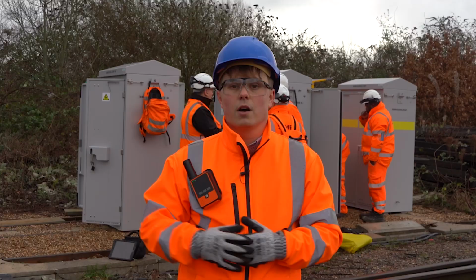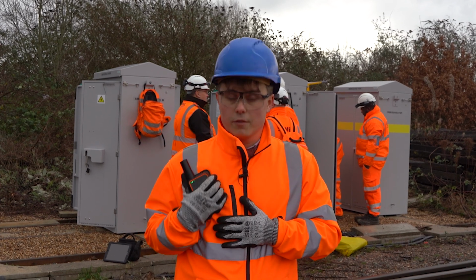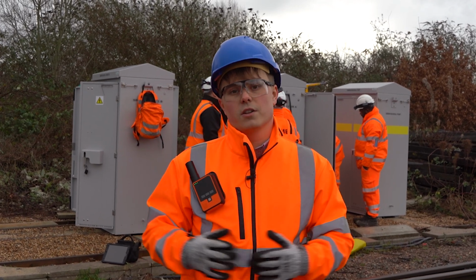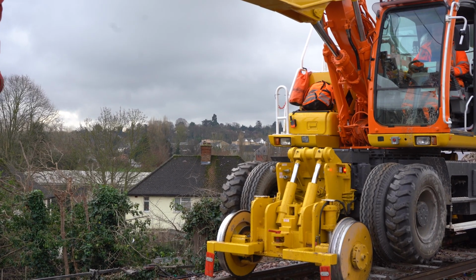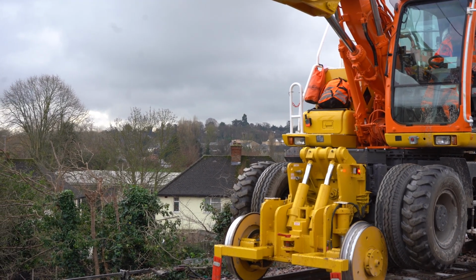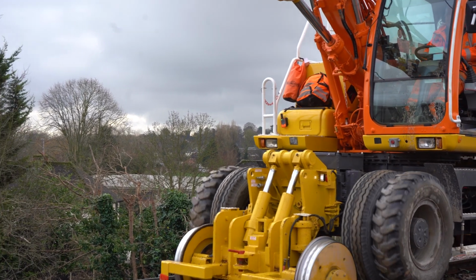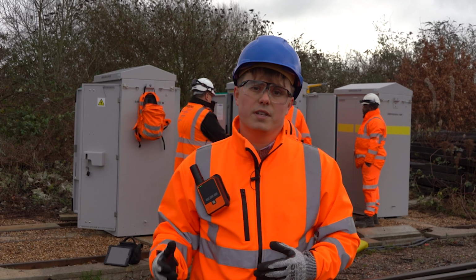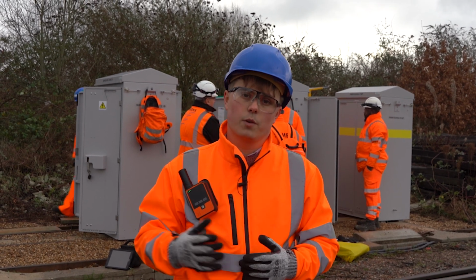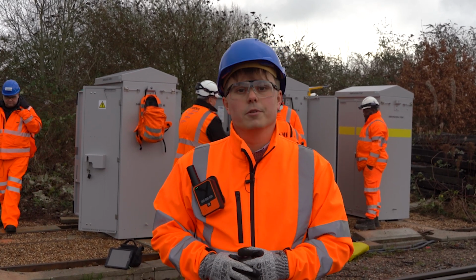What we're doing is we are using the magnetic attachments, which I've also got on here, to fix our geofencing wearables to different RRVs, tampers, and also trolleys. These are used to ensure that we know where those RRVs are, but also importantly to understand how those RRVs are potentially interacting with sets of points and ensuring that we mitigate issues like points run-throughs.